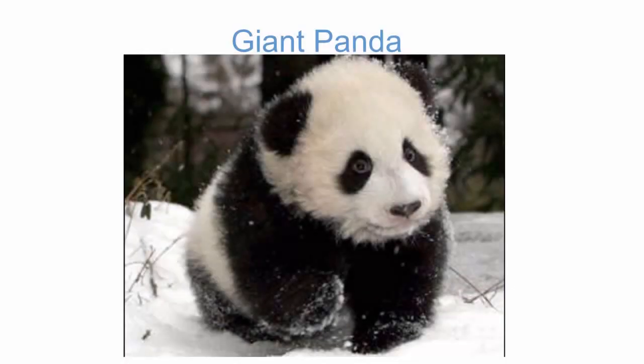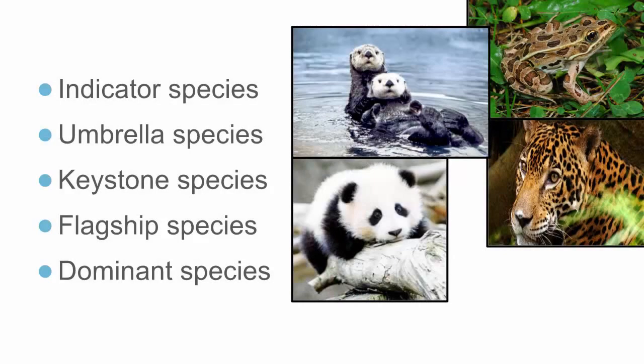Okay, pandas. They're cute. What are they? Absolutely, flagship. People recognize them. People get warm and fuzzy feelings. Flagship species.